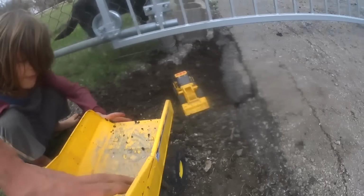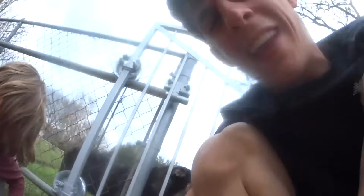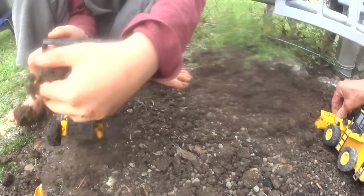No, we need Dumpy first. Oh, we're gonna use Dumpy? Okay. Is it a hover dump truck? It's gonna be a hover dump truck. All right. Let me see it load again.